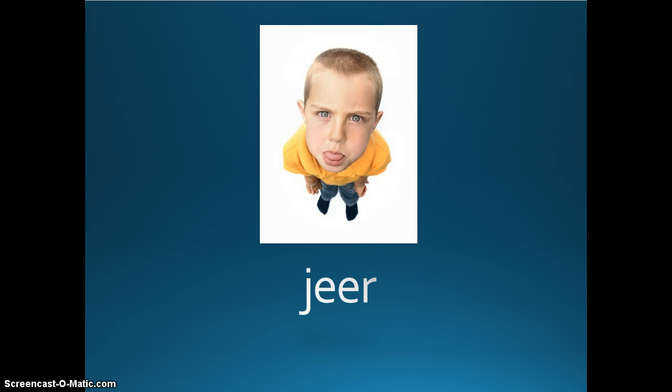It has two different forms, verb and noun form. There is no accent mark. The verb form and the noun form, they're pretty similar. The verb is to make fun of rudely or unkindly. The noun is a rude remark of derision. So either the actual word that you say or the thing that you actually say to the person, or the act of making fun of them could be a jeer or could be jeering. Okay, so the little kid sticking his tongue out, he's kind of making fun of you maybe or something like that. So the synonym is mock.